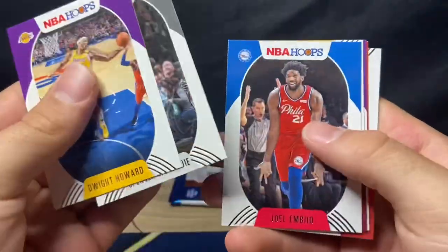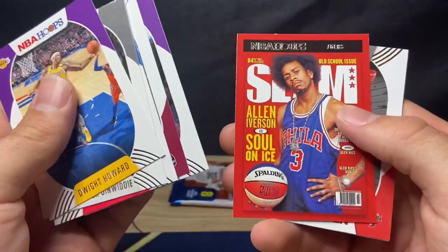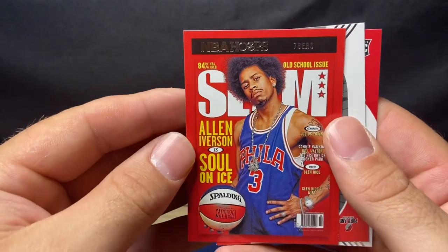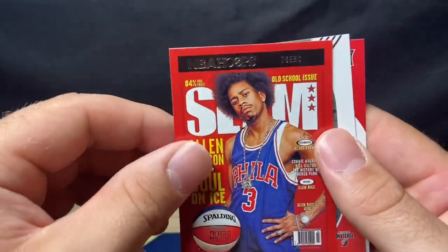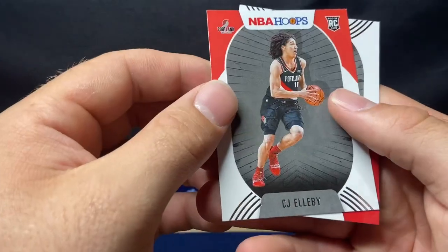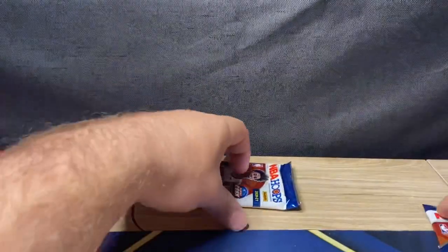See what we can pull. Come on, baby. That's sick, dude. That's so cool. The Slam. Those cards are sick. The red. Not 100% sure of the print of these, haven't dove into them as much. CJ Elleby, maybe. And Skyler Mays again.